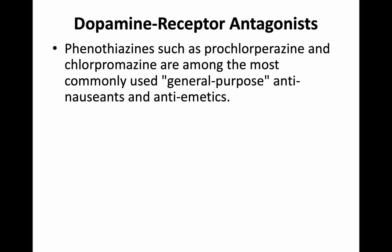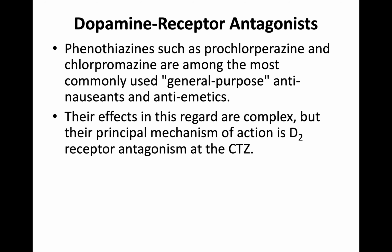So this can be considered as a third group of drug. First one was 5-HT3 blockers. Second one is prokinetic agents, and the third one is dopamine receptor antagonists. Most of these drugs are used as antipsychotic agents, especially in psychosis like schizophrenia. These are pure dopamine antagonists. Their principal mechanism of action is dopamine 2 receptor blockade at the CTZ.